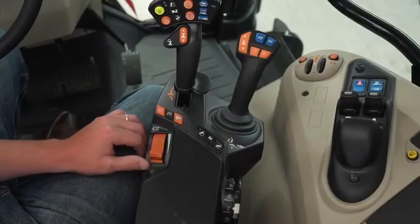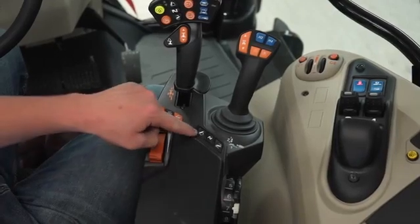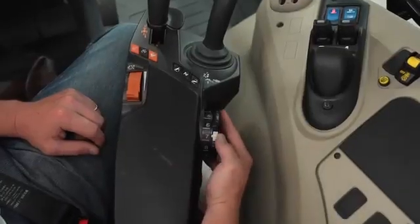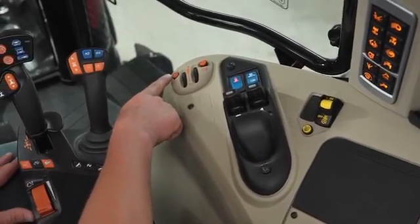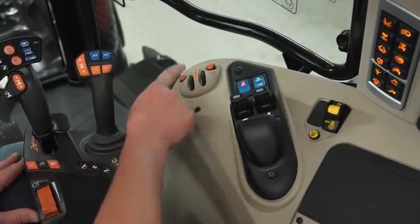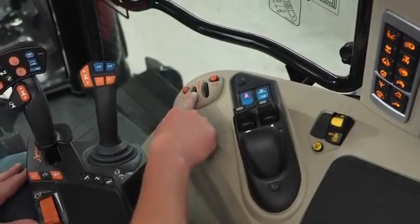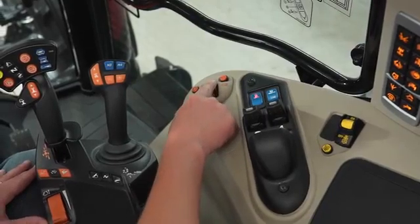Here we have our throttle control. Push forward to raise our engine RPMs. Here we have our 3-point controls, down, up, and neutral. Here we have our position control for our 3-point hitch. Here we have our dynamic tractor control button. To engage DTM, we push that button, and to disengage it, we push it again. Here's where we set our cruise 1 speed, we can raise and lower, and here's where we set our cruise 2 speed, raise and lower.